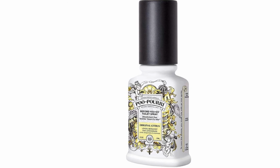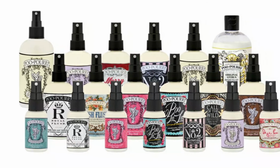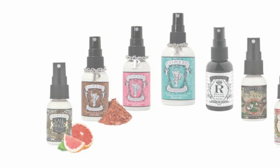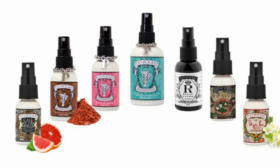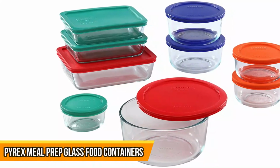Spritz Poo to Believe. Give it a jolly shake. Spritz 3 to 5 sprays into the bowl, onto the surface of the water. Continue to bring down coal as usual. Avoid eye contact with this product. For external use, don't swallow, choking danger, use in a well-ventilated area, keep away from children, and never test on animals. Number 8. Pyrex Meal Prep Glass Food Containers.